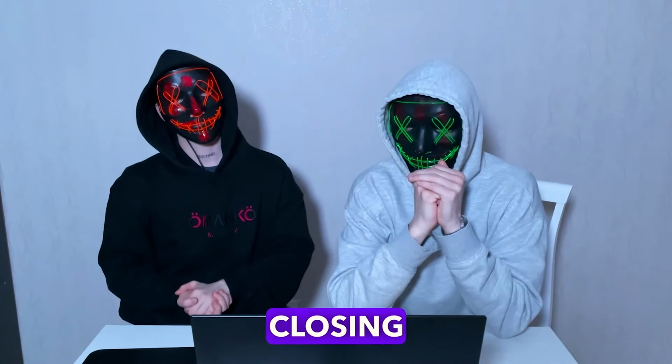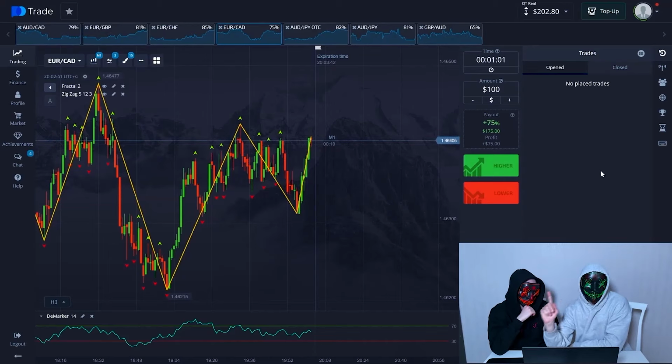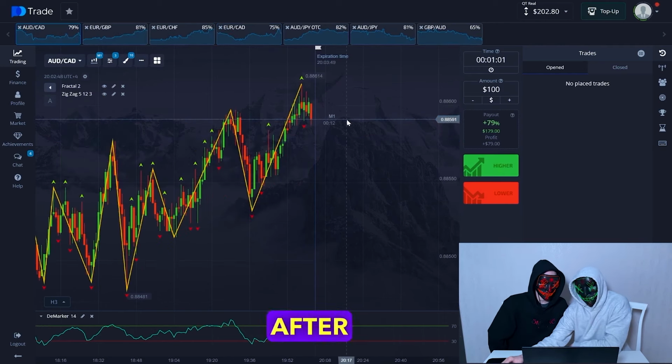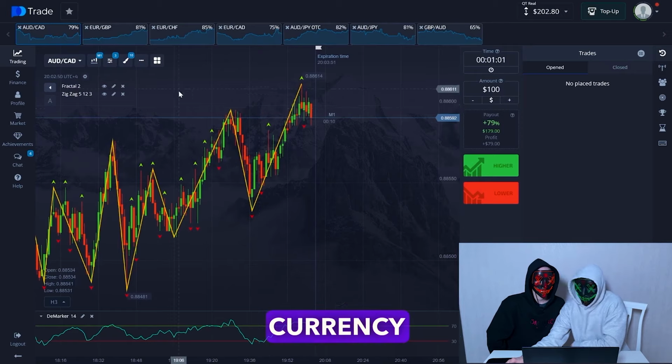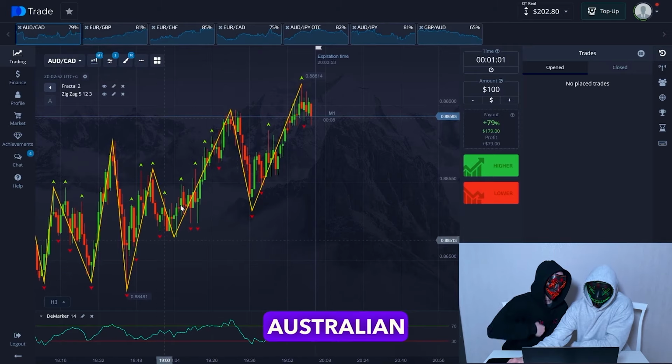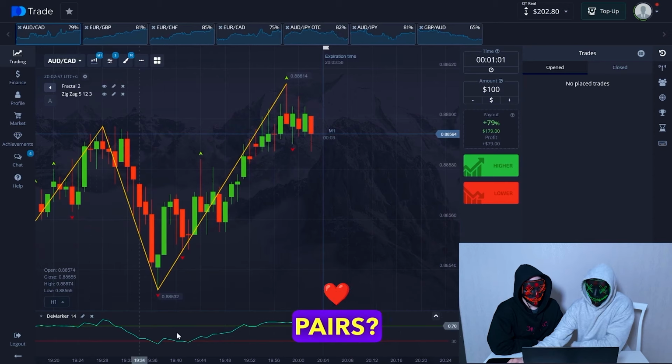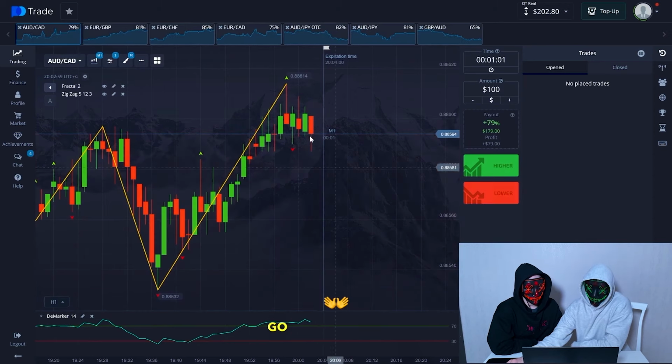The deal is closing. Now I will open a trade for $100 after the red one. I choose a currency pair. Now it will be the Australian dollar and the Canadian dollar. How do you like these currency pairs? Go ahead and open. Okay, I'm going to open here.